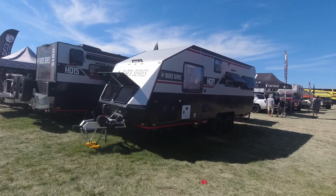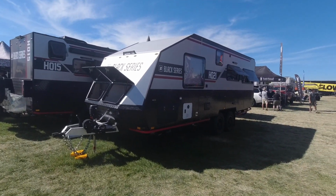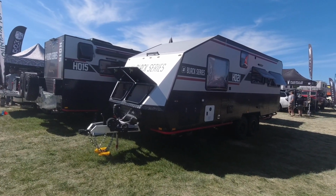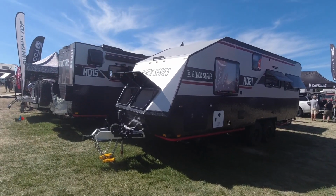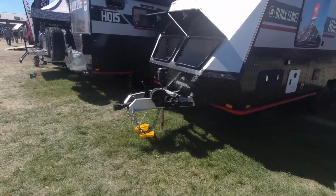All right, so now we're stepping it up, man. This is the big boy right here. So this is the HQ21. This is for people who have, you know, 2-3 kids and you need some elbow room. This is big. This thing is getting big. I don't even know if my Tundra can tow this thing, because this is probably getting close to like 9,000-10,000 pounds.